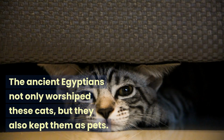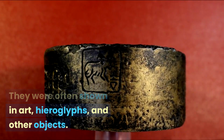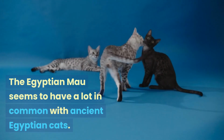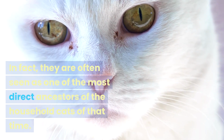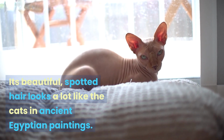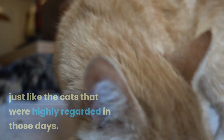The ancient Egyptians not only worshipped these cats, but they also kept them as pets. They were often shown in art, hieroglyphs, and other objects. From the way it looks and acts, the Egyptian Mau seems to have a lot in common with ancient Egyptian cats. In fact, they are often seen as one of the most direct ancestors of the household cats of that time. Its beautiful, spotted hair looks a lot like the cats in ancient Egyptian paintings, and people often say it's both loyal and distant, just like the cats that were highly regarded in those days.